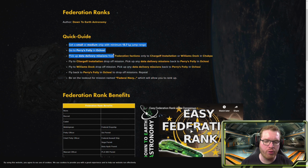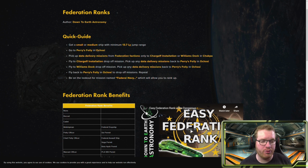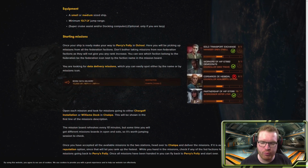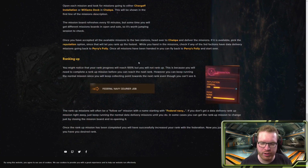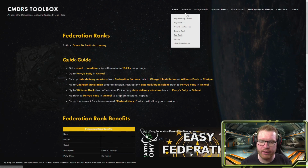So if again you just want a very brief overview of what's going on, you can start by reading the quick guide. Again, it really depends on where you are in the game. If you are an experienced player, you can probably make do just reading the quick guides. If you're a newer player, well, you can dive into more details with how the different missions work and all that stuff. So pretty straightforward. And again, there are plenty of other guides.